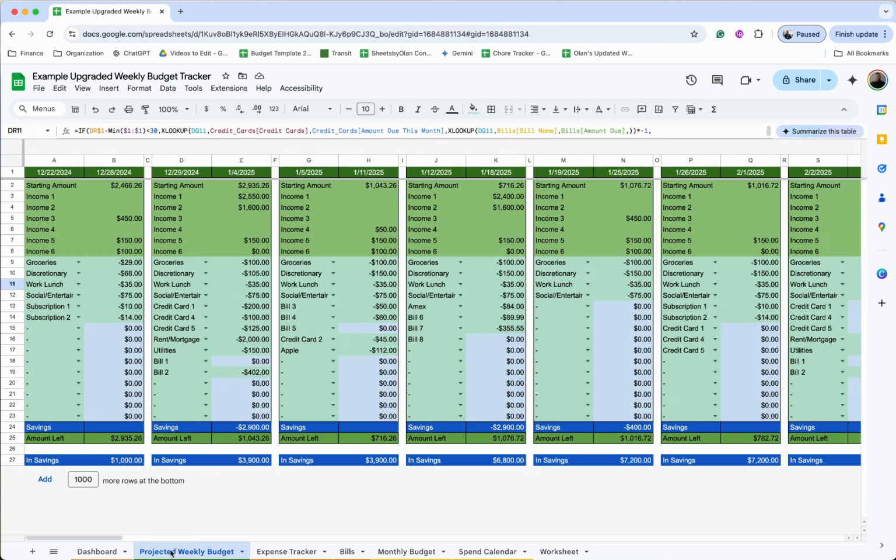One big thing that's different between my budget tracker and the normal budget tracker that you see is that mine is based off of the week, not the month. And the reason I do this is because I built this when I was trying to pay off my credit cards. So I had no faith when I was paying an extra payment towards my credit card that it wouldn't cause me to be short throughout the month.